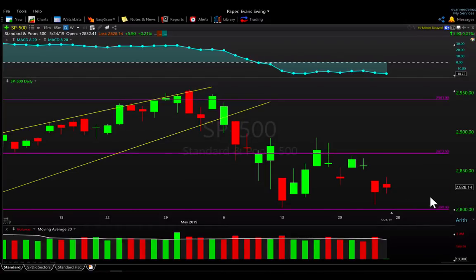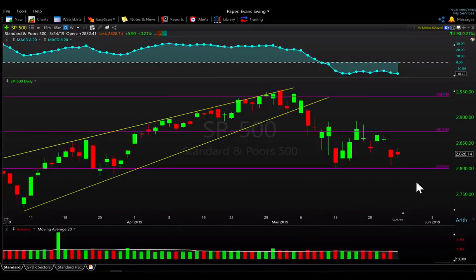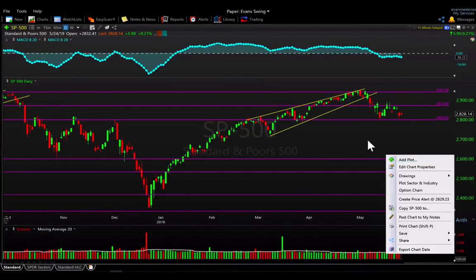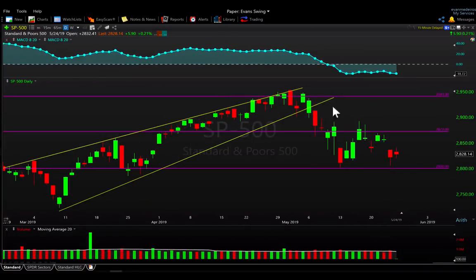If we start to lose this level next week, then I do think we have an air pocket down here to really start to tread lower, and that does open up the gates for certainly a bigger pullback from a bigger picture perspective. So 2,800, 2,872, those are the levels I'd be paying attention to. Expect that chop to continue. Expect back and forth trading in both directions.